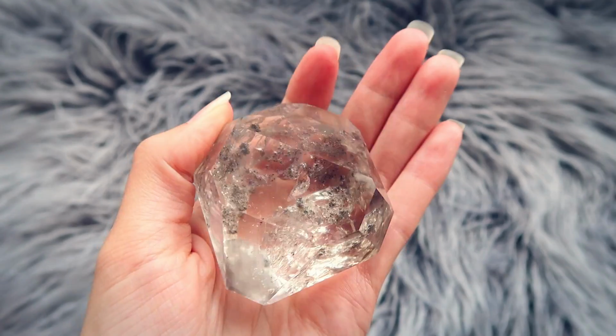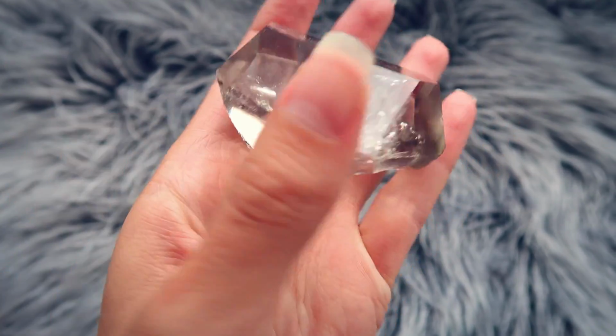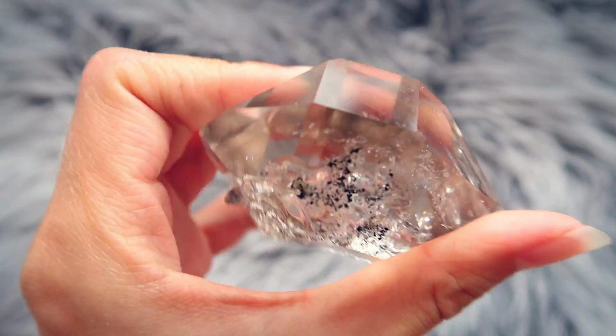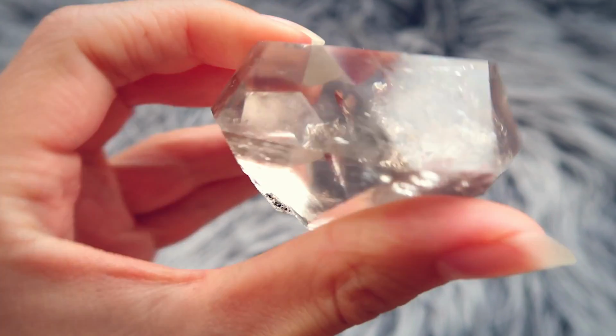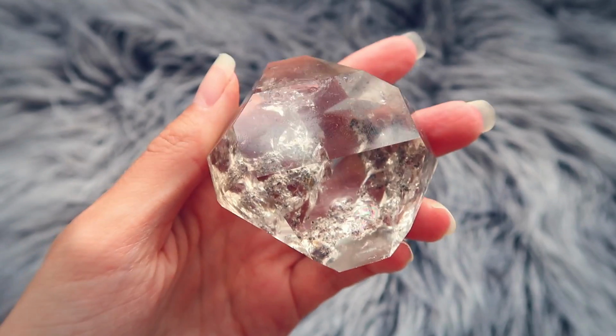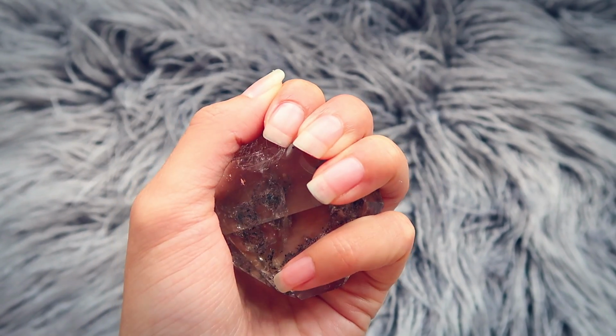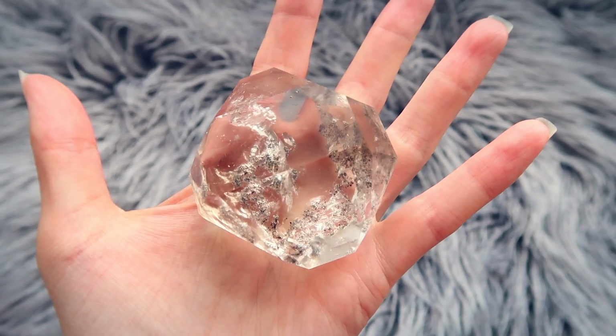It's a beautiful little tabby, and I love the inclusions. I really love crystals with inclusions because it just gives you something to look at. I prefer it more than a crystal clear crystal. And yeah, I just love this big guy. He's really special. Never gonna give him up.